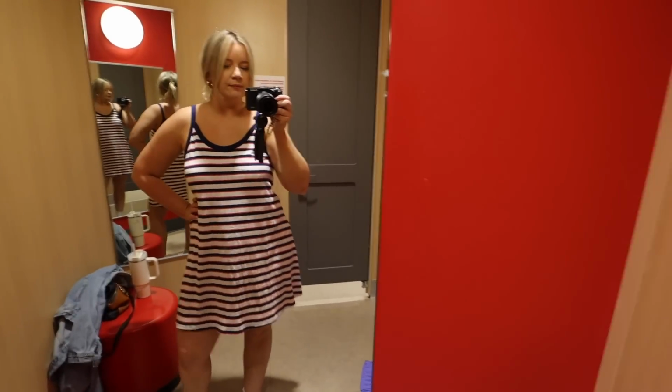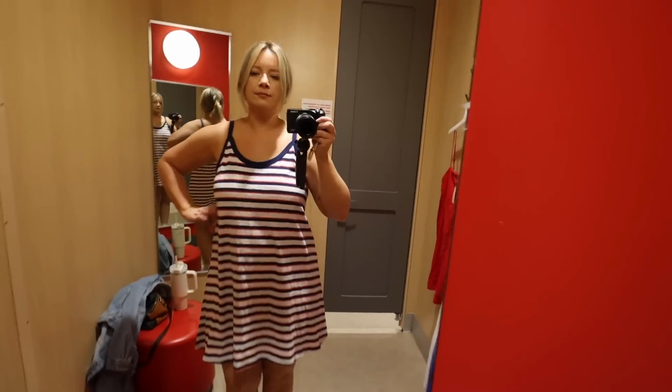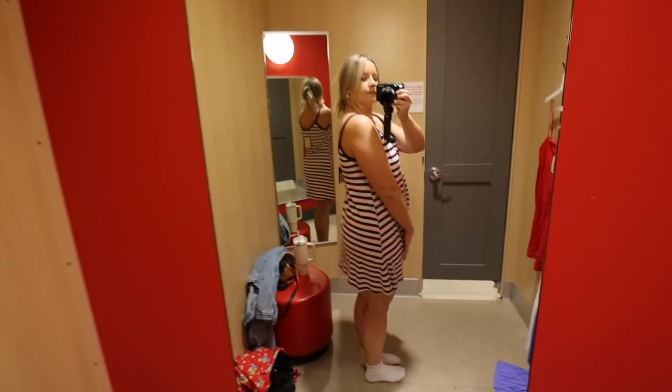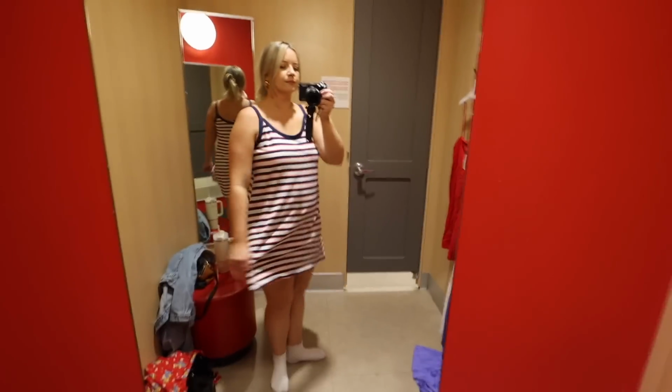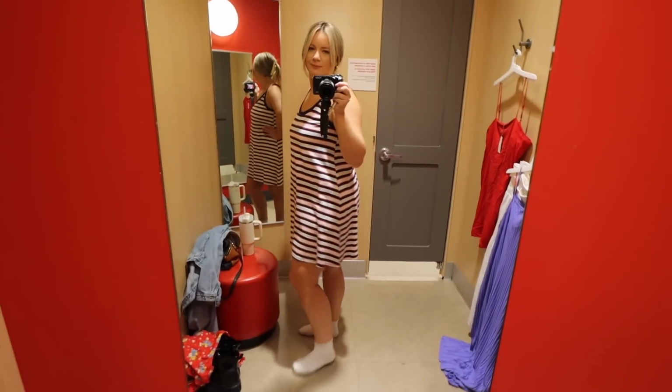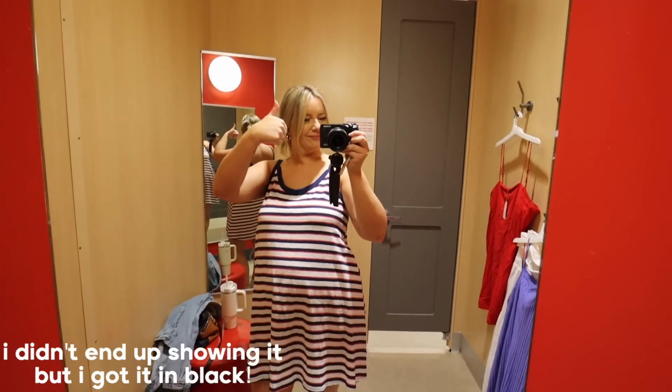I will say this colorway just wasn't necessarily for me. It felt very 4th of July and I'm not really patriotic like that. But I was pleasantly surprised by this dress, more than any other at this point. It was the least see-through, it fit, it was so cute. So I picked it up in another color, which I'll show you in a minute.